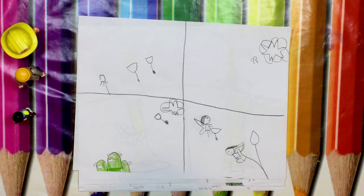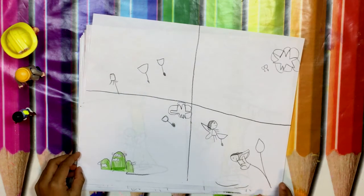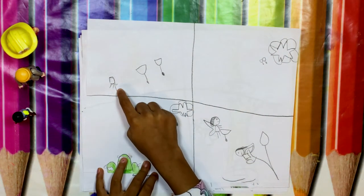I made a Tinkerbell story of how Tinkerbell was born in the first movie that they made, of Tinkerbell without Peter Pan, of course. So, let's start. So, let's see here. First start.